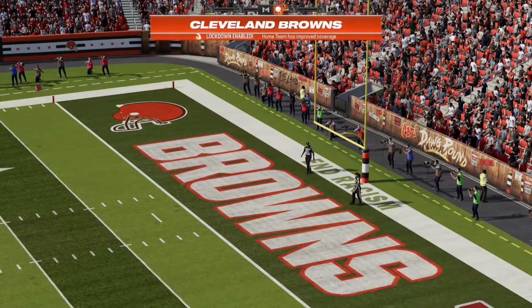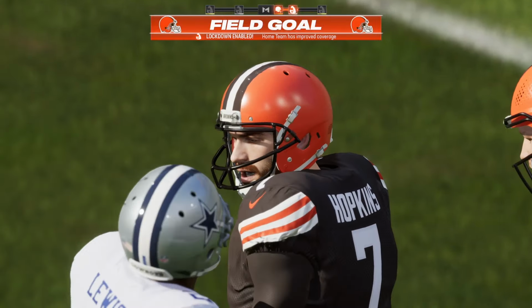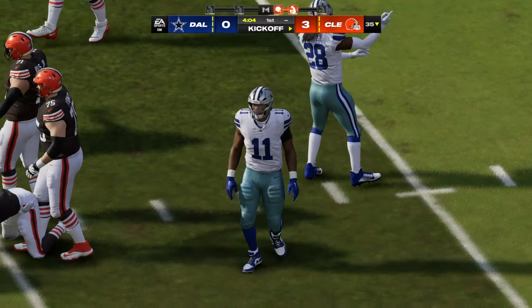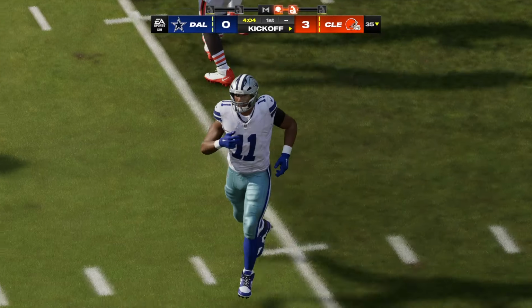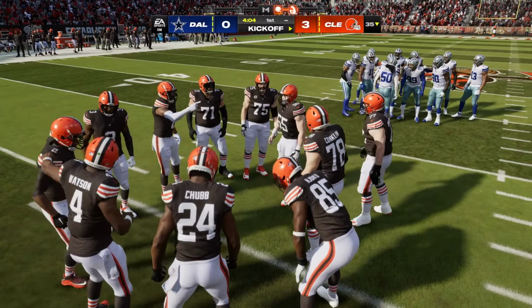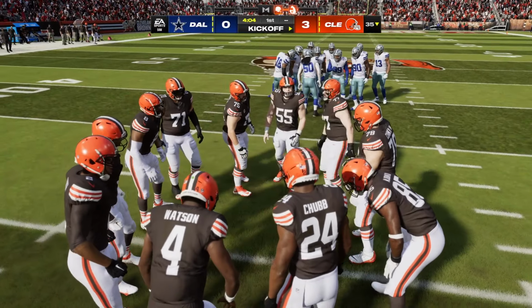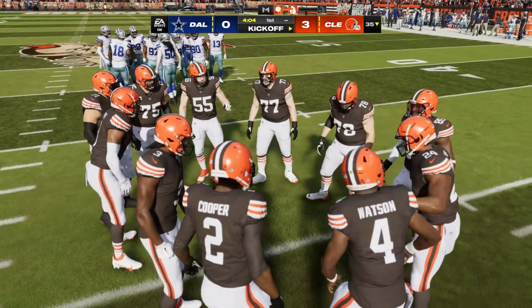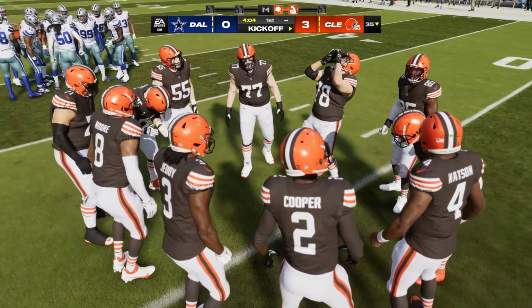Hopkins' kick is good, and the Browns are out to a 3-0 lead. Even though they didn't find the end zone, they have to be pretty pleased with how they moved the ball on the ground, because we know that that was one of their big goals in this game. And that really goes through the entire offense, because when you're running the ball effectively, just about everyone's involved. It's not just the guy carrying the football. It's everyone blocking for him, both inside and on the perimeter.